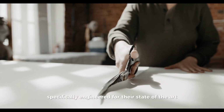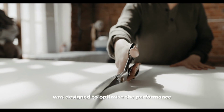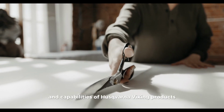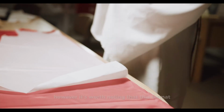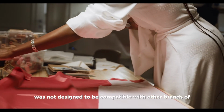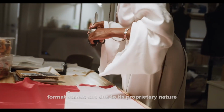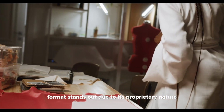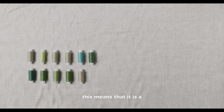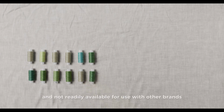Specifically engineered for their state-of-the-art embroidery machines, the HUS format was designed to optimize the performance and capabilities of Husqvarna Viking products. However, it's worth noting that this format was not designed to be compatible with other brands of embroidery machines. The HUS file format stands out due to its proprietary nature. This means that it is a unique creation of Husqvarna Viking, crafted to work seamlessly with their embroidery machines and not readily available for use with other brands.